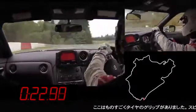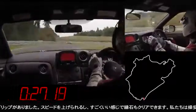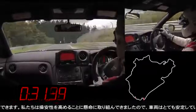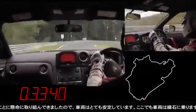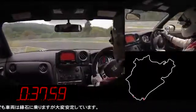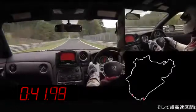And the car is really, really grippy here, and I can take a lot of speed, as well as I can cut the curb here on the inside very, very good, and you can see how stable the car really is. And this is something we work very hard on, actually. As well as here, completely over the curb, the car keeps really stable on the ground with the wheels attached. And now it gets really fast.